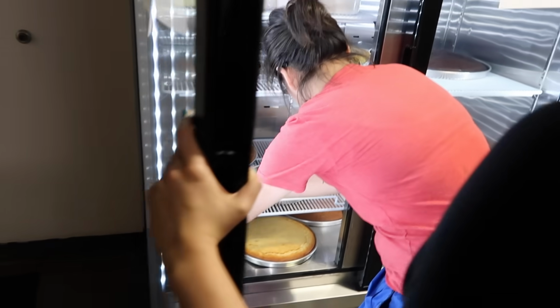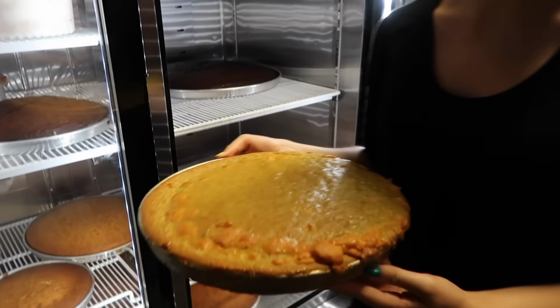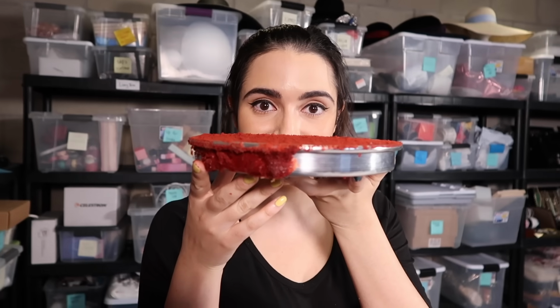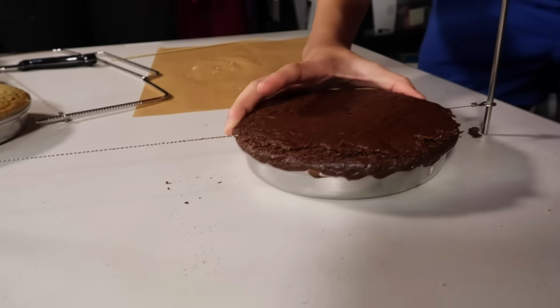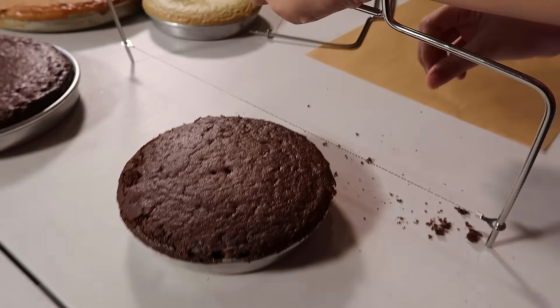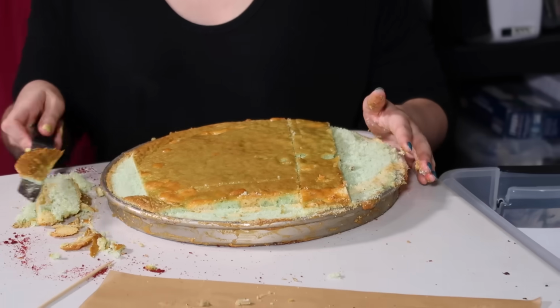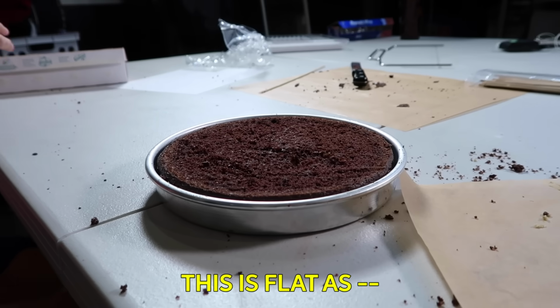But to finish off our night, we have to level all of the cakes that we've baked and cooled so that they're all exactly 1 inch tall and also flat. Our plan is to use both cake levelers, which are these kind of cheese wire type situations. Haha, it worked. As well as knives for the cakes that are either too crumbly or too large for the levelers. Look at Lynn's last cake, man. This is flat as f.